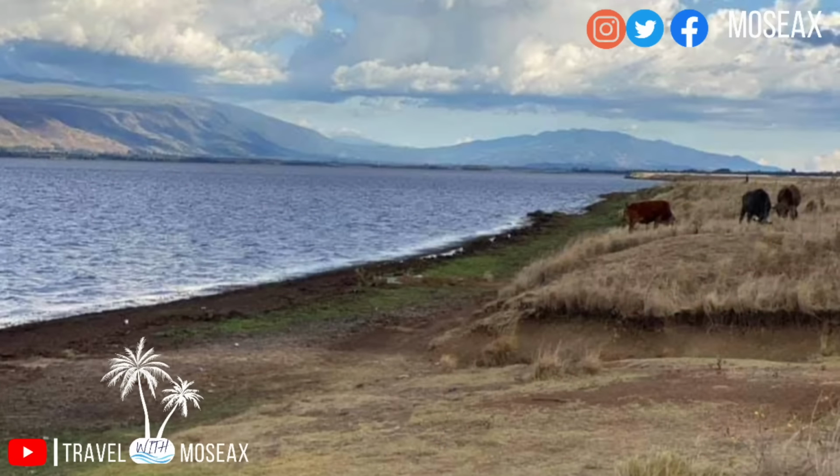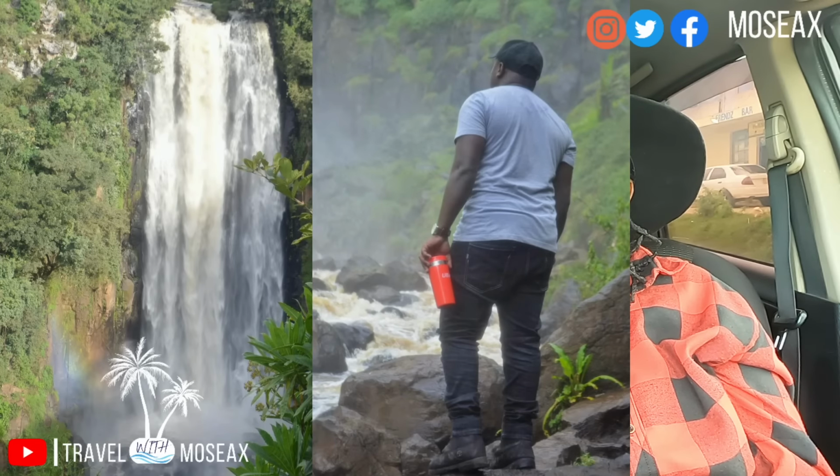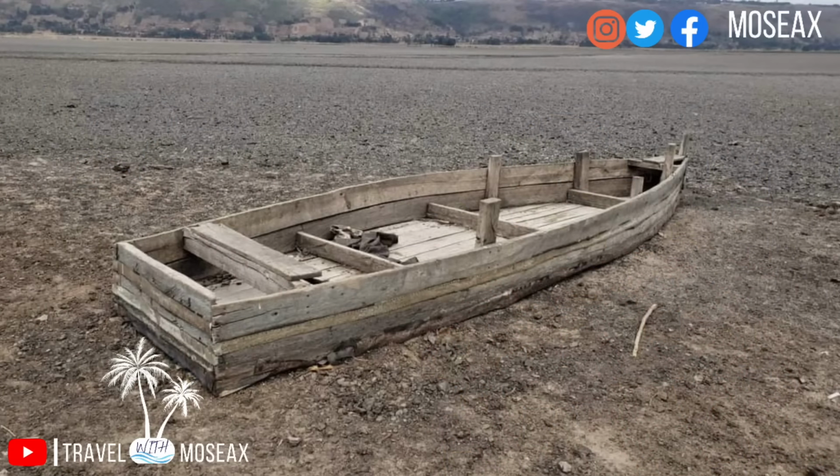Lake Olbolosat is one of the major lakes which supplies water to Ewaso Nyiro, which supplies water to Thompson Falls and to many places in northern Kenya. So that's why it's a very important lake. But from the pictures you guys are seeing, it had dried up. But let's go there and see what's happening.